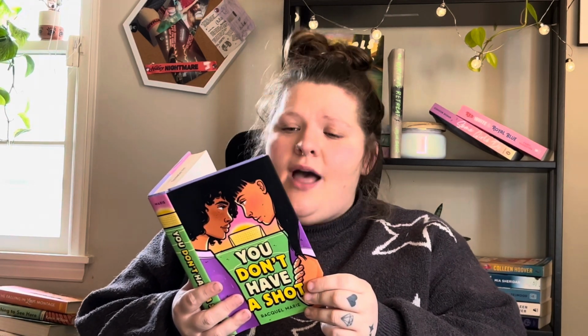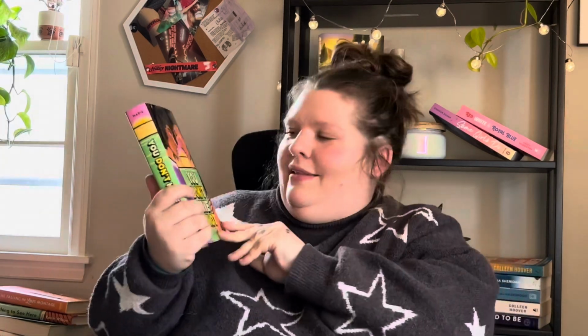It revolves around these girls co-captaining soccer together, and then I assume like falling in love, and I'm really excited because I'm obsessed with Raquel Marie and the way she wrote Ophelia After All. It was an incredible book, and I can't wait to read her next one. And like, I just love this cover. And the representation in her books is incredible, and I just can't wait to read this.